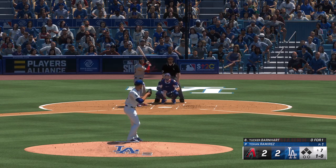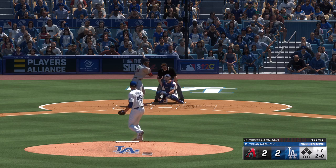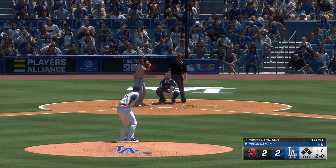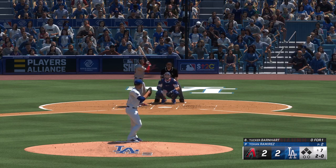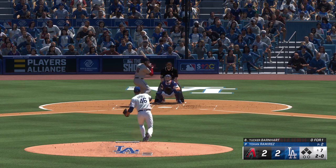Well, these Diamondbacks need to bring up the quality of their bats and specifically their swings. Just one extra base hit for them, so they haven't exactly been hitting the ball gap to gap or out of the park. That makes it really difficult to generate runs.